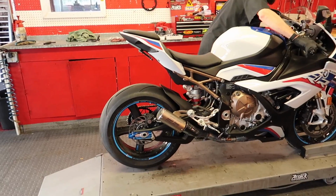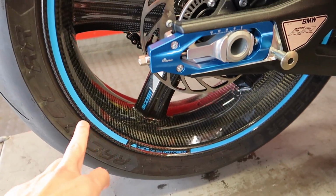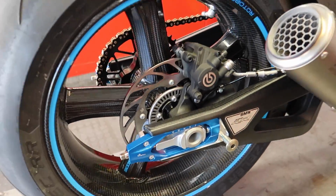But God, that bike looks so good. Again, guys, this is our paint scheme we're going to be going with right here, and it starts today.